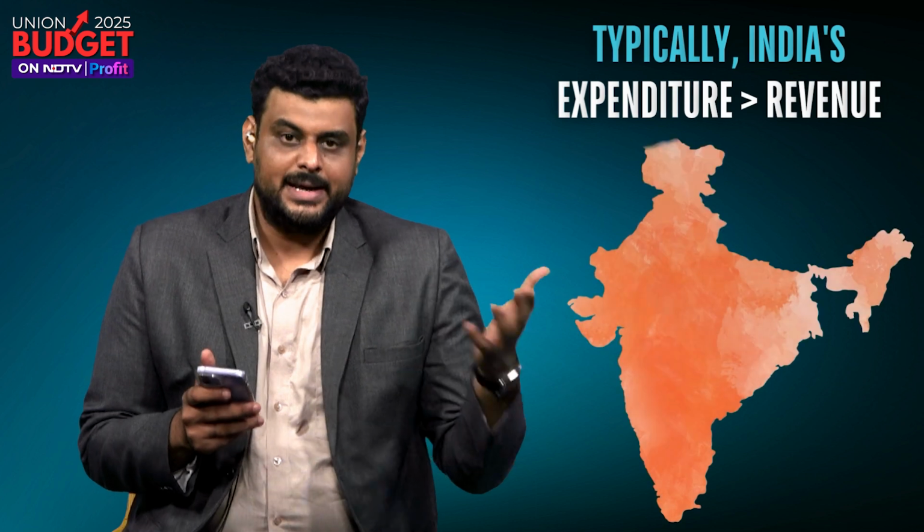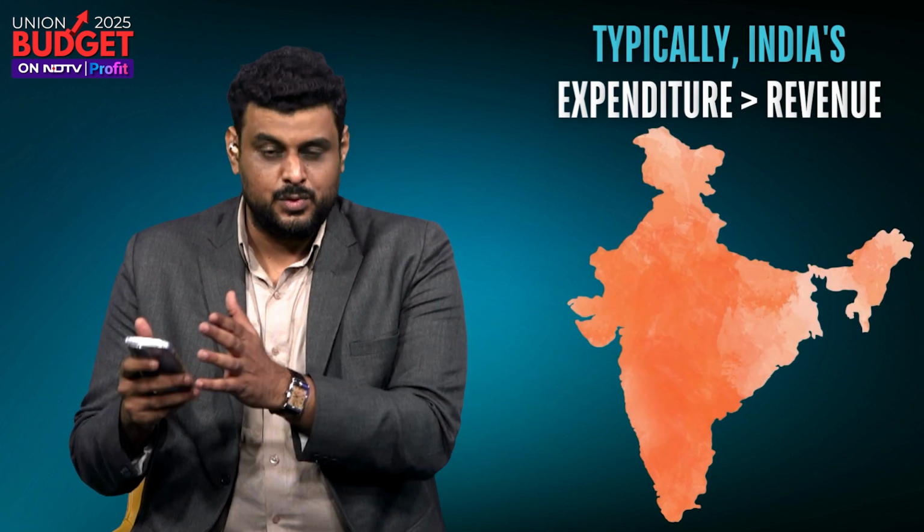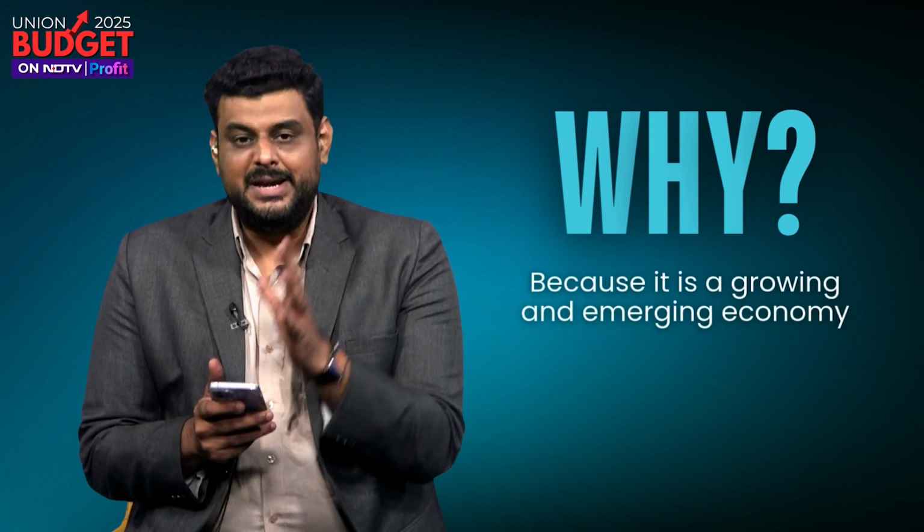Typically, for a country like India, overall expenditure will always be higher than the revenue. That is because we are a growing country, we are an emerging economy, and therefore the government needs to spend so that the country's long-term growth is maintained, while on a day-to-day basis the government is able to pay enough people so that the operations can continue.